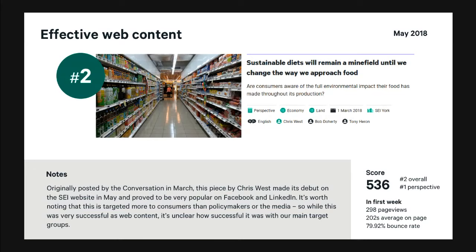It's not targeted to our usual audience group though, so this is more towards consumers than policymakers and so on. So that's something that maybe we need to keep in mind. Is this really an effective piece of content? Well, for some people, yes. Other people, maybe not so much. But we definitely saw a lot of traffic come to it from the website.